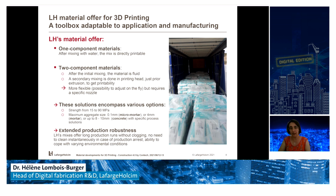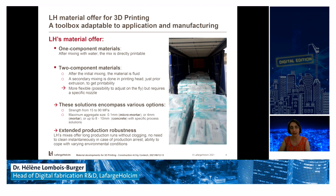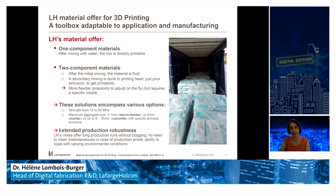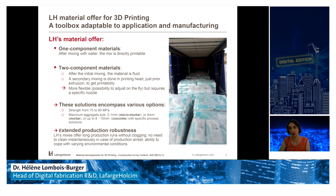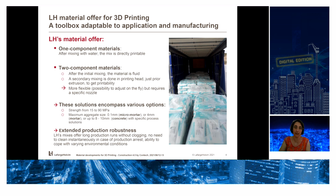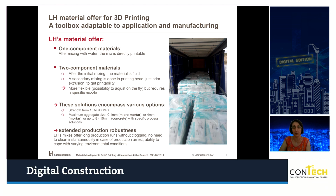And last but not least, LH has focused on extended production robustness. We want to allow you to have long production runs without clogging, no need to clean everything in case of production arrest, and to have the same printed structure whatever the environmental conditions, meaning that it can be cold, it can be hot, you can have some slight wind, middle wind, whatever.